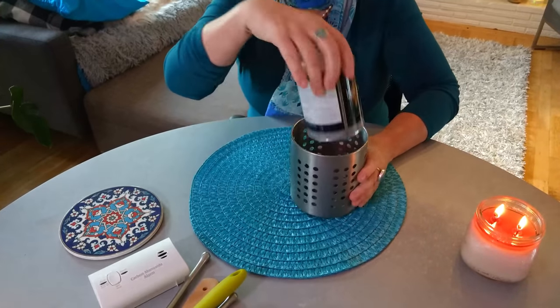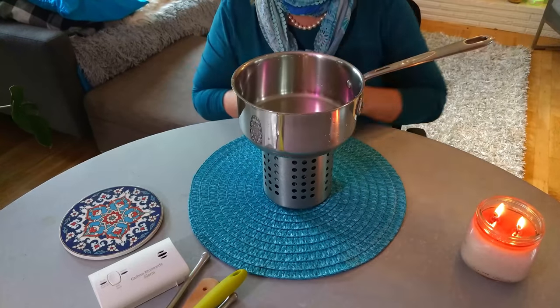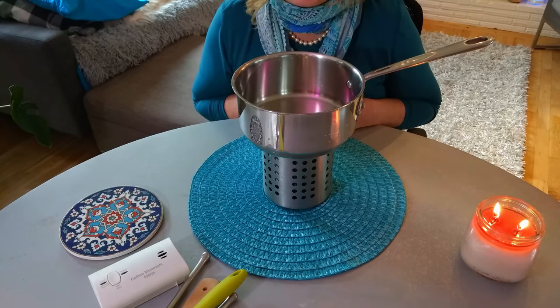This is taller, so I'm going to place this in here, and the pot over top. And I'm going to make a breakfast snack now too. Let's see how this works.